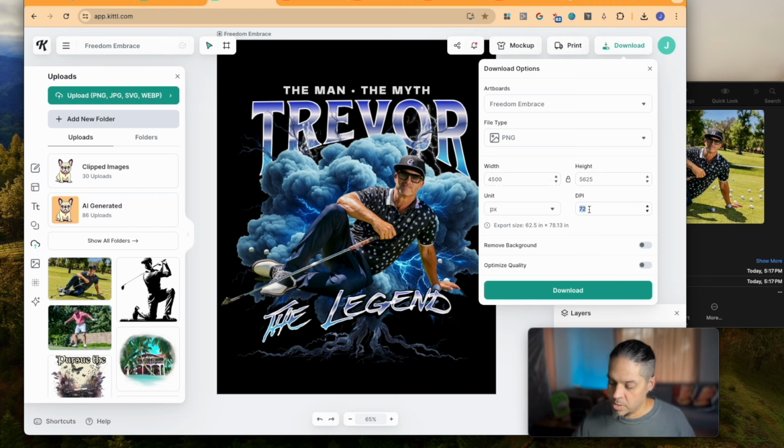I'm always using 300. You guys know that for Amazon merch, I like to design for their sizes because you can use those designs across any POD platform and it'll be more than enough in terms of size. We're going to remove background, optimize quality, and download. Of course, you can change the title of it if you wanted.